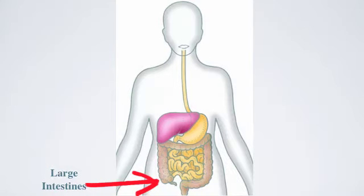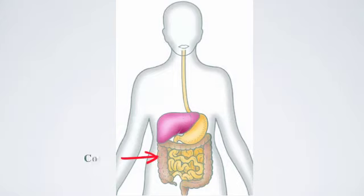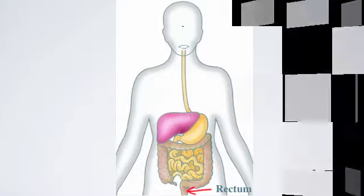Now, the large intestines is also known as the colon. So if you hear someone talking about their colon or some problems with their colon, remember it's also known as the large intestines. And the only thing in the large intestines and colon is that part of our food that our body didn't want to use. Now, the large intestines or colon, there's an ascending part that you see here, and then there's a transverse colon, and then the end part of the colon is a descending colon. And then this unwanted material finally will reach what's called the rectum, and then it's eliminated through the anus.